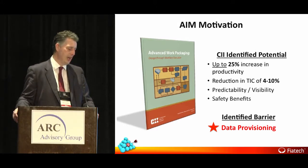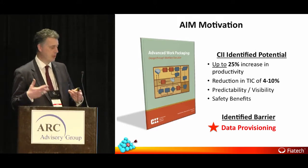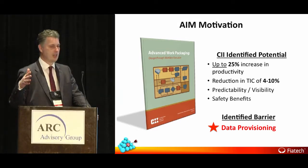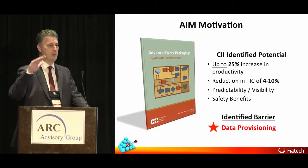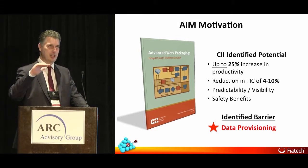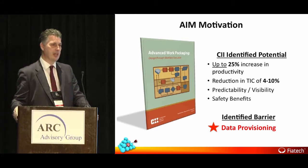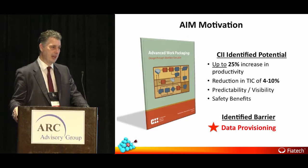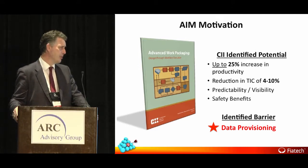From a Shell perspective, and from an owner perspective, you've seen several times in the last couple of days the issue of costs. We've reached a plateau where we can't continue the cost cycle. It's going up too much, and people want to use the technology to bring the costs down. That is the biggest driver for it. How can we level out the cost and even start bringing it back down?